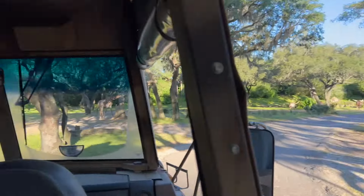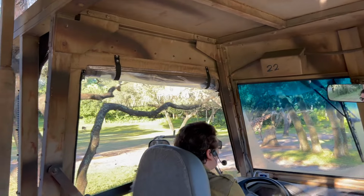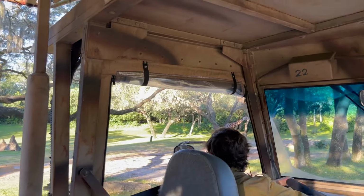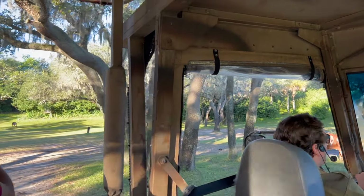Over here off to the left, all the way in the back with those long horns, those are sable antelope, one of the few antelope species that'll stand their ground whenever there are predators nearby, using their horns in self-defense and typically led by a dominant female.